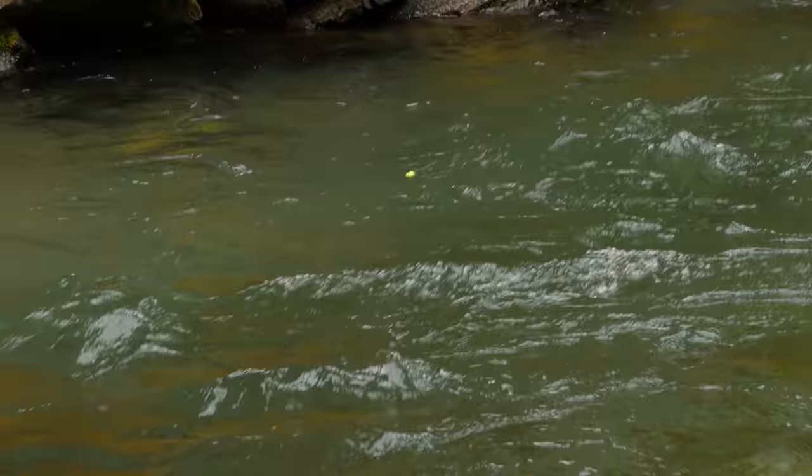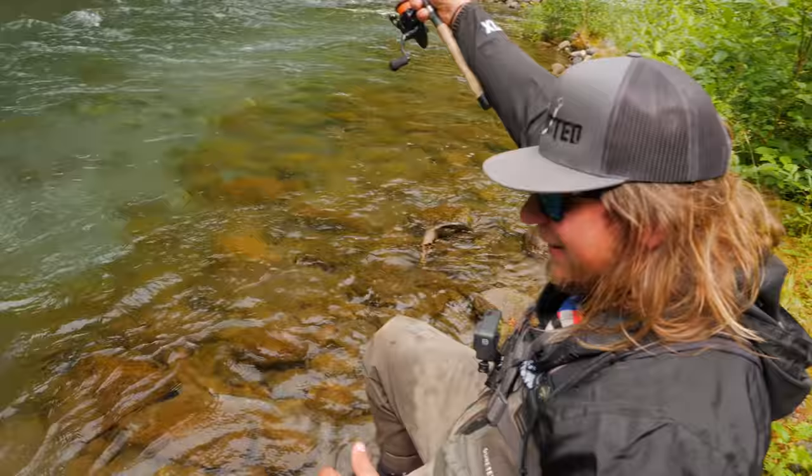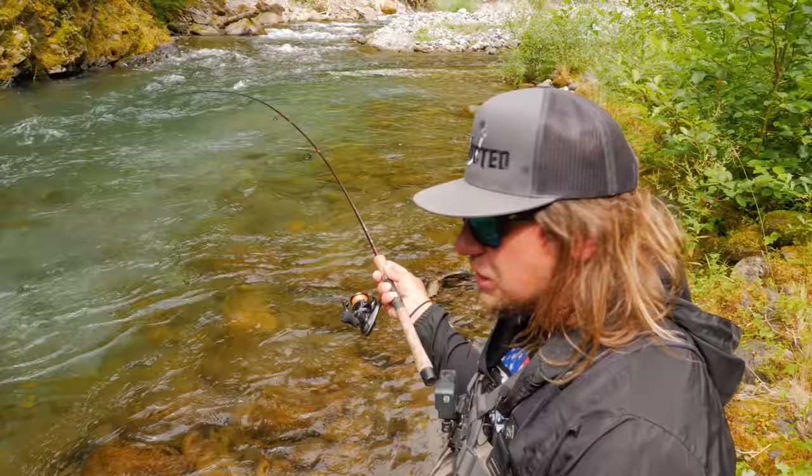There he is! Oh baby, that's a good one! That's a good one! Oh yeah! Look at him go! It's a mini steelhead, everybody. Oh, how cool. Just tearing me up. This thing is loaded, everybody. This little creek is loaded.